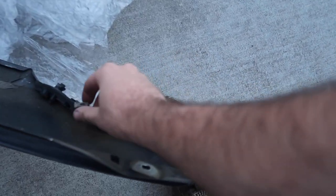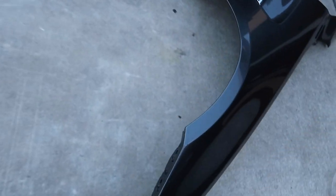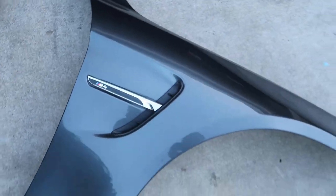All right, guys, so my brother got off the old fender. I don't think we really need anything from this one because I think this one has everything we need. Yes, it does. So it has brand new tabs and everything there. It has the tab that we need down there. We just put in the new M4 grill. Look how good that looks, guys.